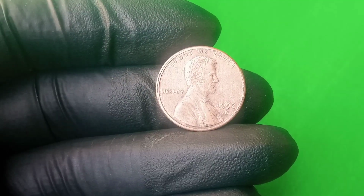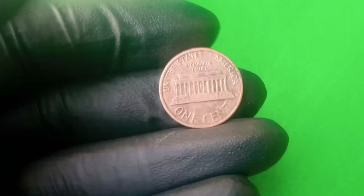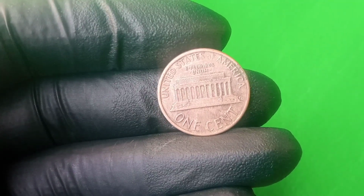Each of these errors represents a snapshot of imperfection that the mint never intended, but collectors adore precisely because of their rarity and unpredictability. A coin exhibiting a combination of such errors with the close AM reverse would be nearly priceless, as it embodies a level of rarity that defies standard valuation methods.